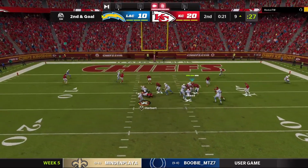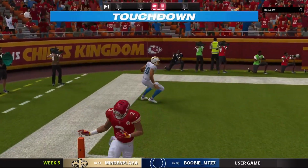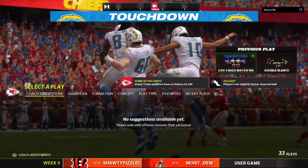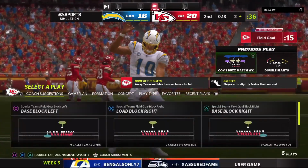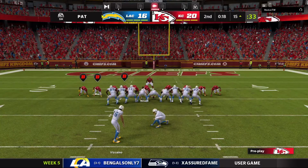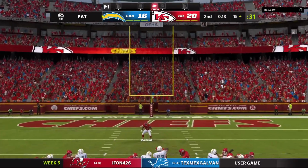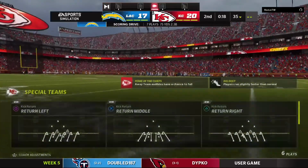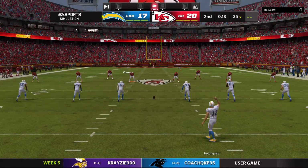Out of the gun, Herbert rolling to his left. And he takes it in for a Charger touchdown. Justin Herbert as the first half is winding down. And the Chargers are able to cut into this lead in the final seconds of the first half. Extra point right down the middle. And the lead is down to a field goal. Chargers 17.